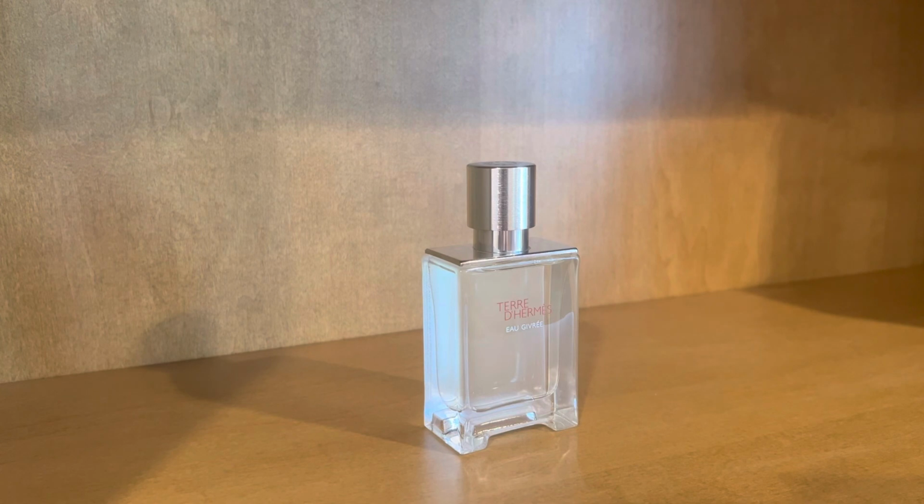I'm not going to compare it to Eau Intense Vetiver, which was my favorite in the Terre line, but Eau Givree is giving it a run for its money. I'm not going to compare it with Eau Intense Vetiver because they're completely different. There's no comparison.